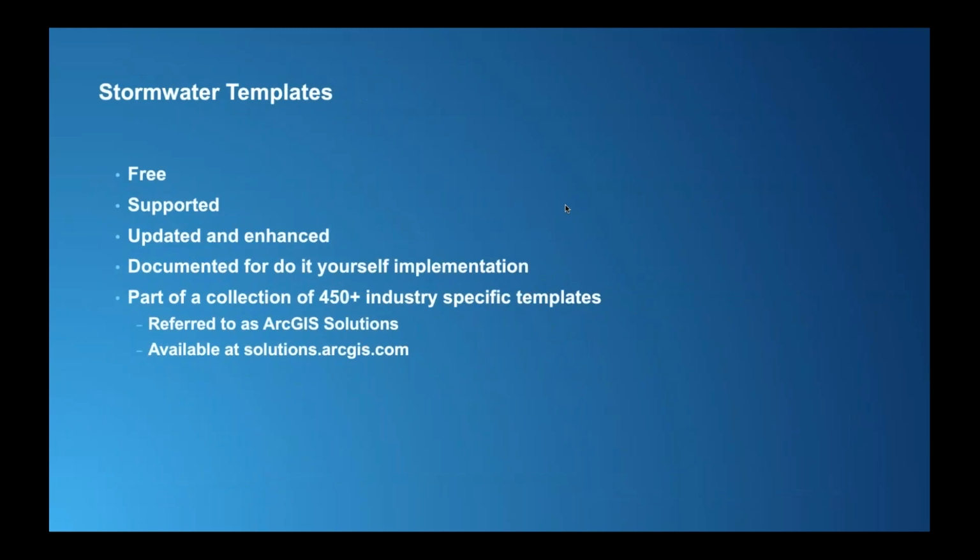Now, those stormwater templates I just talked about are free. So if you didn't know that, ArcGIS includes free stormwater templates. You do now, because these are free for you to use on top of your ArcGIS licensing, and they're fully supported, meaning that as part of your organization's Esri maintenance agreement, you actually get support on all of those free templates, and that's available to you at no additional cost.